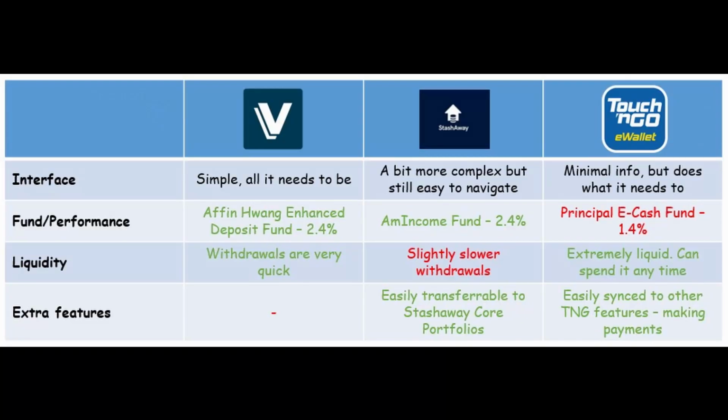So to summarize, you actually wouldn't really go wrong with any of these products. Touch and Go Go Plus has the lowest returns, but it is extremely liquid, which kind of puts it into a different product categorization in my opinion. For Versa, it's good because it has high-ish returns and it's also very liquid. Their withdrawal times are very quick. And that is one of the reasons I actually put most of my emergency funds, well not most, but some of my emergency funds in there.